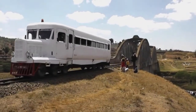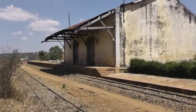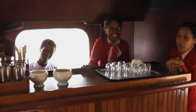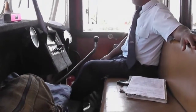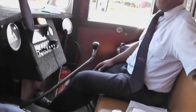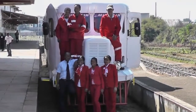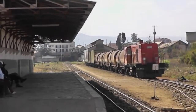There was a freight train ahead of us, so we had occasional stops to let it clear the section ahead, such as here at Sambena. We see the typical disused goods shed. The Madarail crew were cheerful as ever, and here the very simple driver's compartment and controls. At Andersebe, journey's end, the crew assembled for a photograph. And here is the freight train that had preceded us to Andersebe.